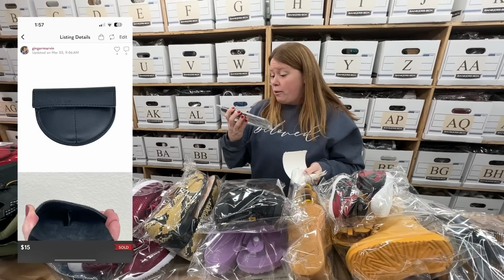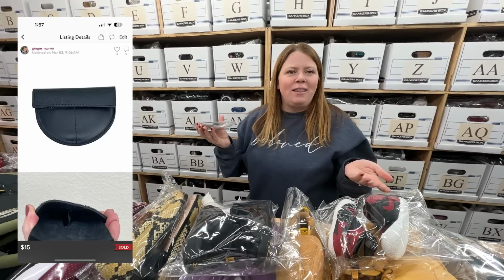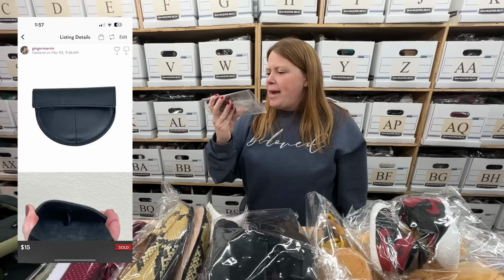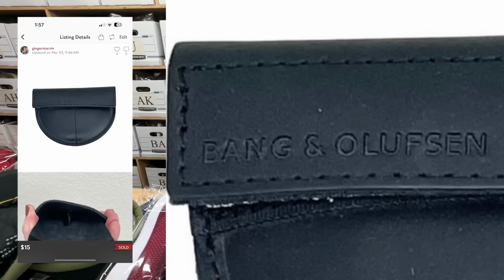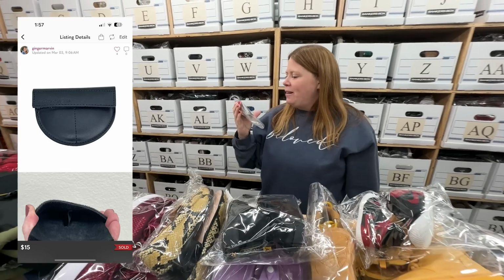This was interesting. Another brand I never heard of, but I've been finding the most random little leather goods at the bins. This weighs probably less than an ounce. It's Bang and Olufsen. I know you can't see that here. You might not see the name on the screen because it's sold on Posh, so I'll put a screenshot of it up.